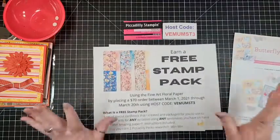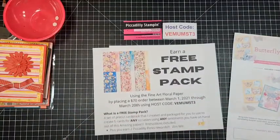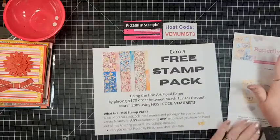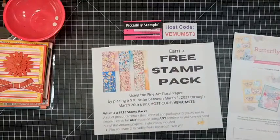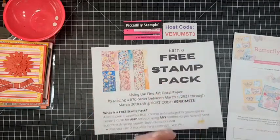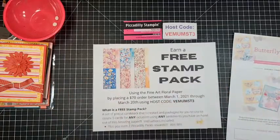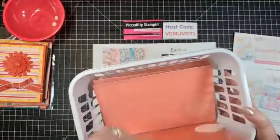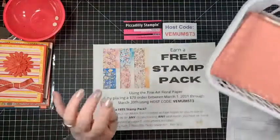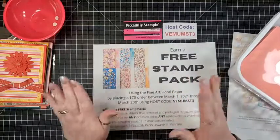Then I've got another promotion going on. So the Fine Art Floral. I'm going to start having my card classes to go, my card kits to go, but I'm also going to try to do these monthly for sure, and that is a stamp pack. So what is a stamp pack? Well, I started working on some today. These are non-complete ones, but it is a pack of pre-cut cardstock, and I've kind of coordinated them with the months, just so you know.